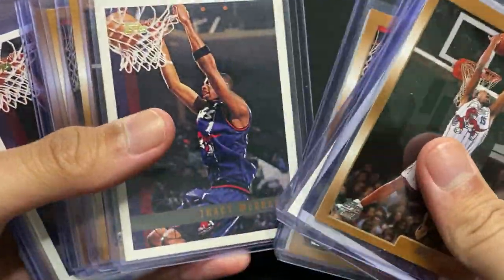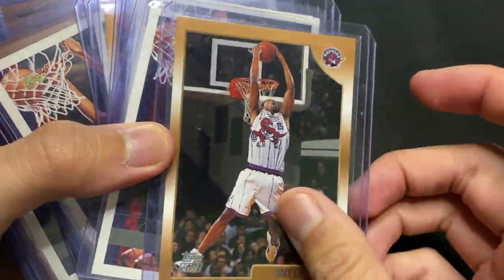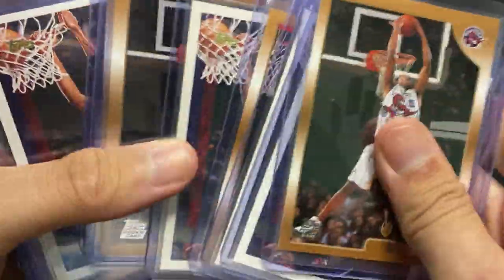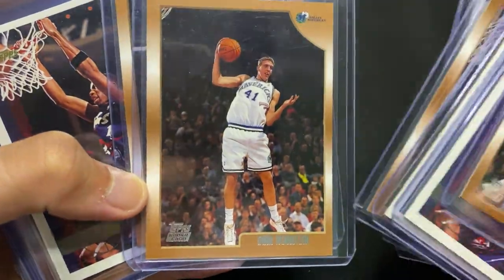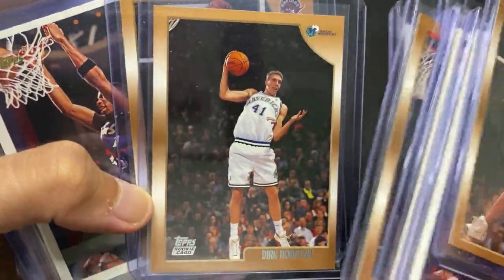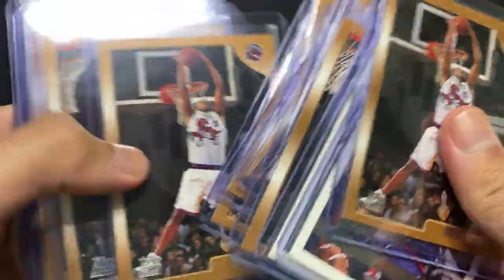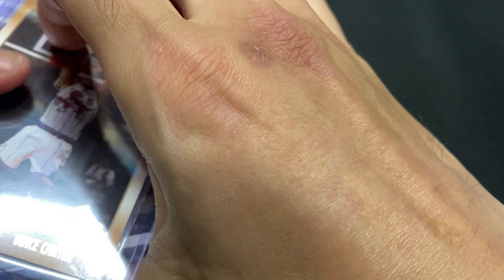Paul Pierce. This is all really planning for future Hall of Fame induction or announcements. So Vince Carter will probably be another, I think it's another 2 or 3 years. And then Paul Pierce, I think, will be next year. I think T-Mac's already in it, but someone that you can look at long term. Dirk. I think he's another couple years as well, but got a few of him, but basically got a huge, massive lot of these.